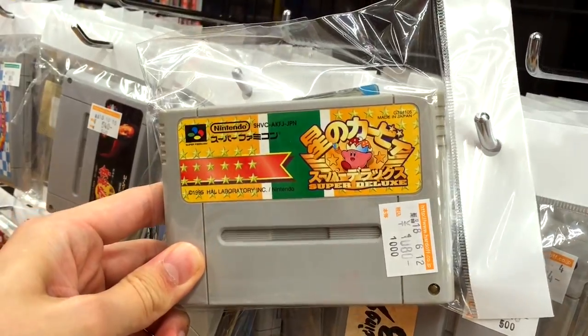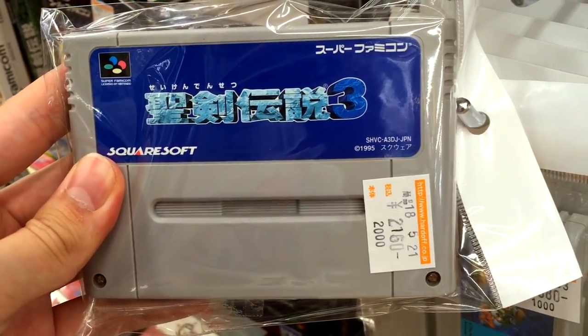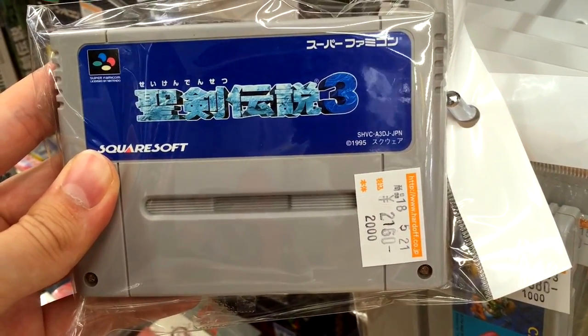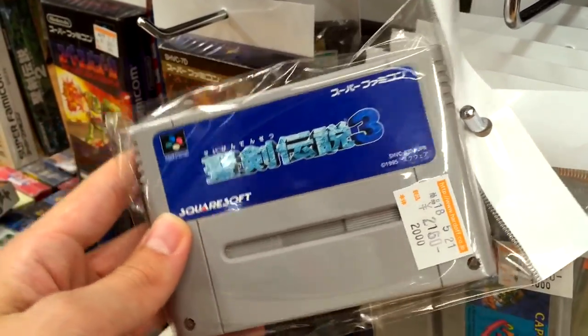Oh, and what do we got? We got Kirby Super Deluxe. $10. Wow. Oh, and then here's Seiken Densetsu 3, which, what do they call that in English? Because it never got a localization, so I don't even know if it has an official English title.